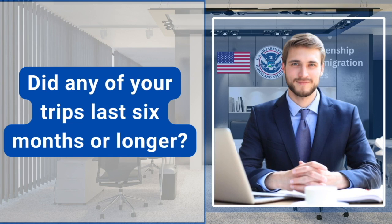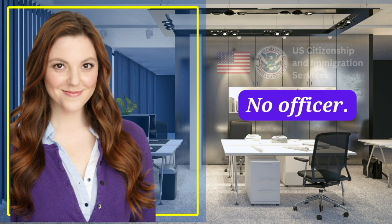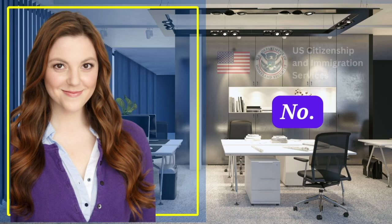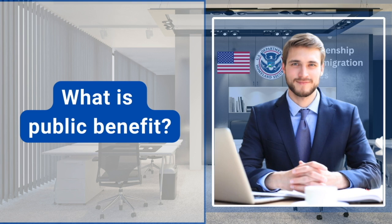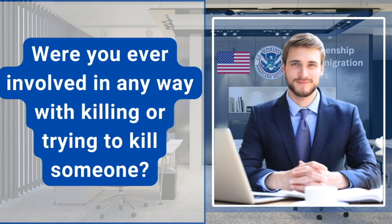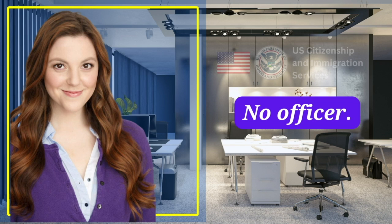Did any of your trips last 6 months or longer? No, officer. Have you ever made any misrepresentation to obtain any public benefit in the United States? No. What is public benefit? Welfare like food stamps, housing, education, health care. Were you ever involved in any way with killing or trying to kill someone? No, officer.